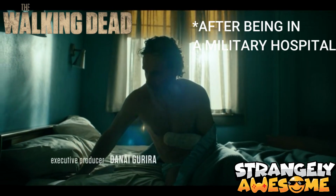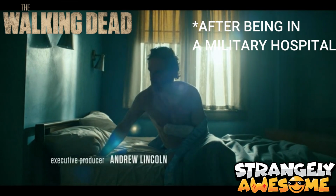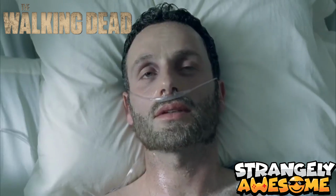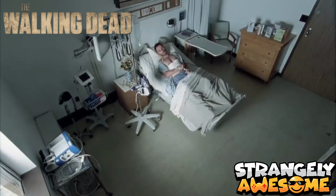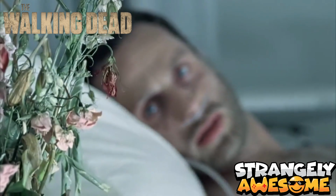When Rick wakes up, though, it's in a military hospital, which brings strong and obvious parallels, because Rick wakes up in a hospital in the first episode of The Walking Dead, and even in the comics as well, Rick wakes up in a hospital. A new chapter in Rick's journey begins, and it's the exact same way that he begins, which is a very neat Easter egg that was created by the show.